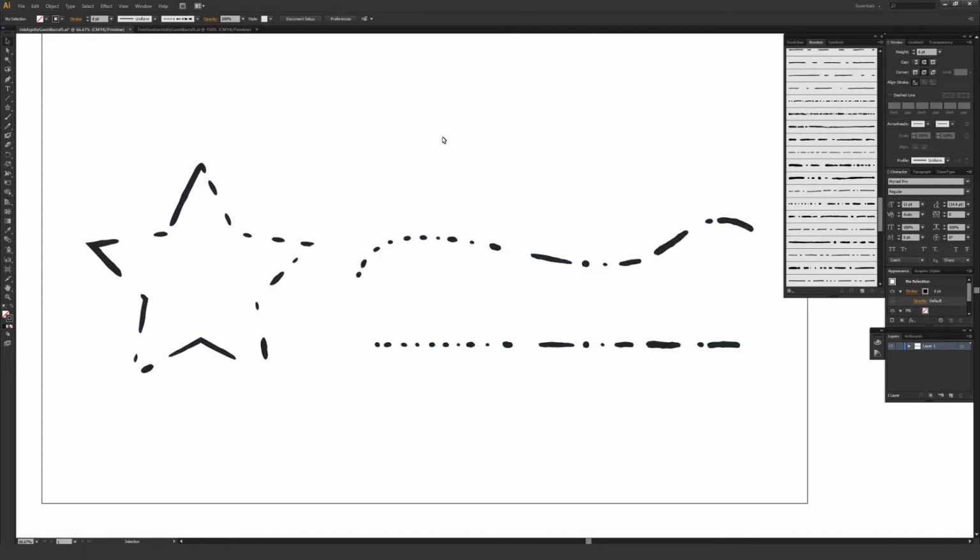But if these brushes look cool to you and something you might have use for, pick this pack up while it's free and make some stuff.